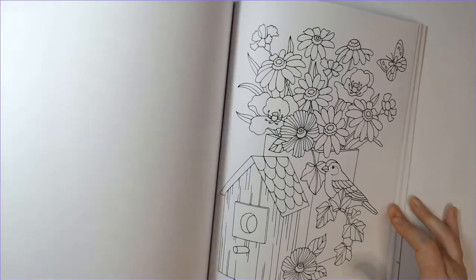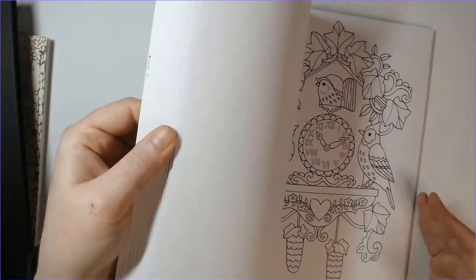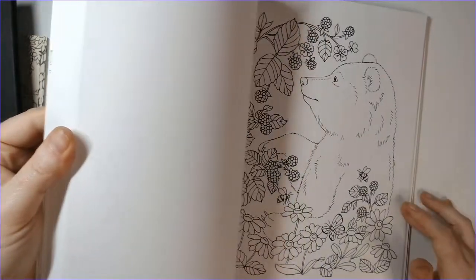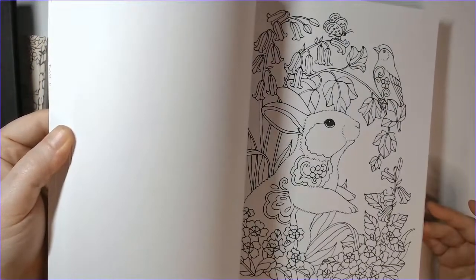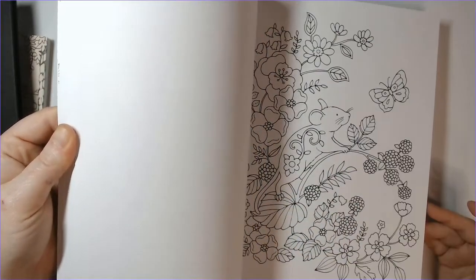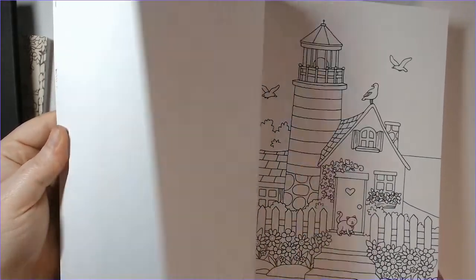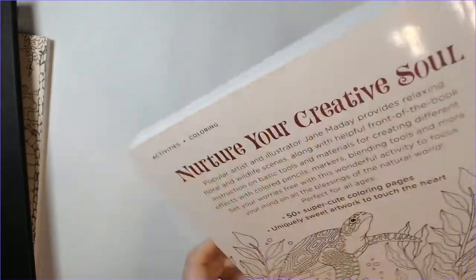I'm hitting a lot of birds here. Not literally, but... Let me see if I can... Oh, there's that one. I was trying to find, like, non-bird pictures. If you don't like birds, I would recommend this book. Seems like it's a lot of birds, which I like. It's fine. There's the one from the cover. So a lot of flowers, a lot of birds, a few other animals. This one's cute, kind of sprinkled in, is basically how I would explain this one. So, I think it's a really cute book, and like I said, I was really surprised I don't see more of this out and about.